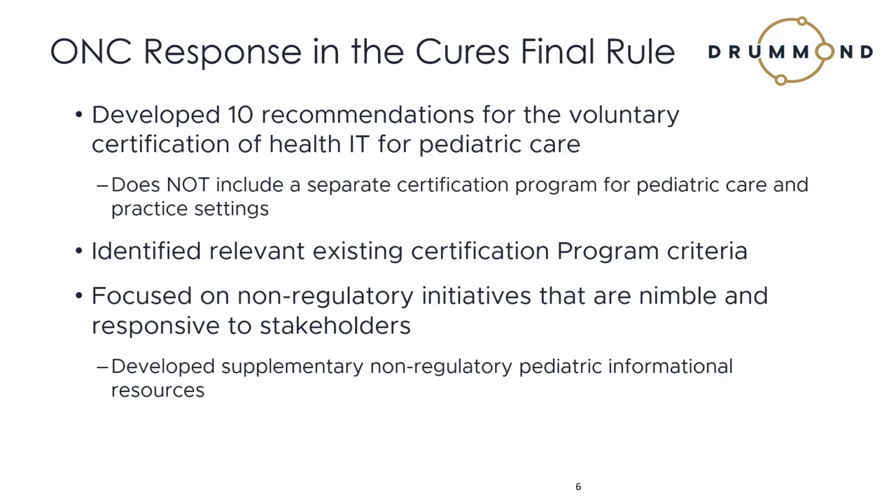Now, ONC's response to this direction from Congress, in their own 21st Century Cures final rule that they published in 2020, was developing a set of 10 very broad-stroke pediatric recommendations for the voluntary certification of health IT for pediatric care. That was their response. And you can see that in the Cures Act Section 6, I think it is. These 10 recommendations, which I'll review on the next slide, were derived from about 47 robust and detailed pediatric requirements in the 2015 AHRQ publication of the Children's EHR Format Report, which is broadly regarded as the seminal clinical resource of pediatric health IT functionality.